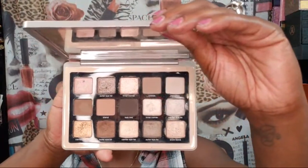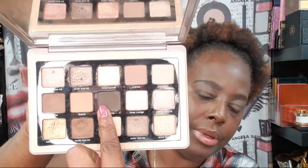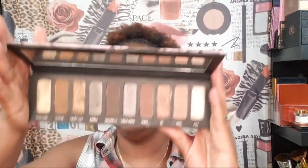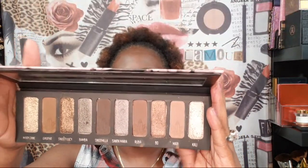Let me tell you why I picked this palette up. We're going to start there. I picked the palette up because I had the Natasha Denona Glam palette, which looks like this for those that may not know. And as you can see, this palette is a very cool tone palette. The only deep shade that's kind of dark in this palette is this shade right here, and it doesn't really give me a lot of depth. So when I saw this palette come out, I was like, oh wow, this has a lot more depth. It's also cool tone, but I feel like it's a little warmer. It has more depth, more grit to it, and I feel like it's really going to add the depth that I need in the look.